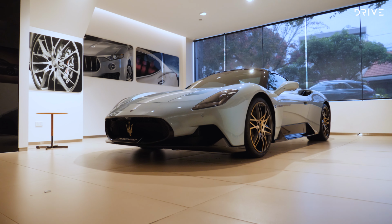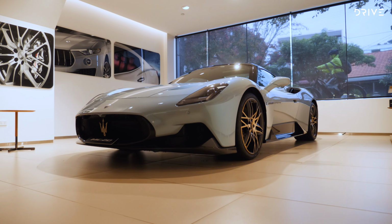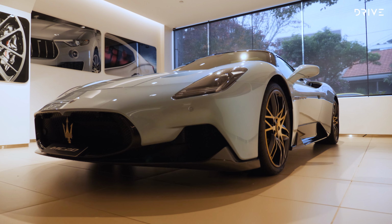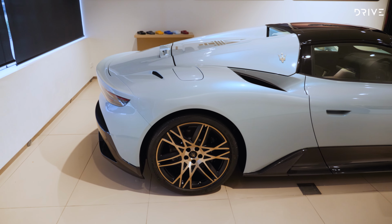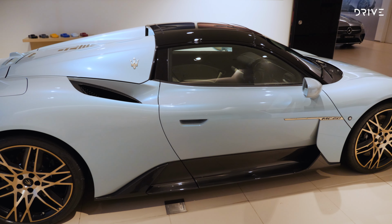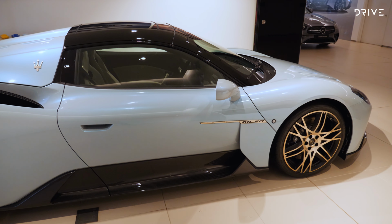So that MC20 Cielo Prima Serie is a limited edition, one of 65. So that car hasn't been customised. What the factory have done is basically made that as a one-off piece. So you'll notice the wheels, the badges, the trident on the tonneau cover, so that rear lid over the engine. All of those are in a bronze sort of satin finish, so that's not something that you can order from the factory.